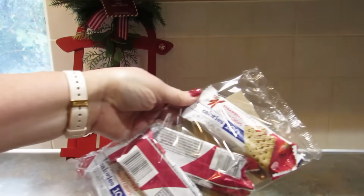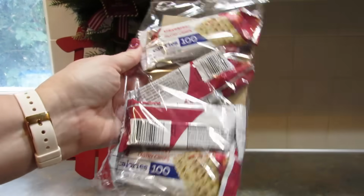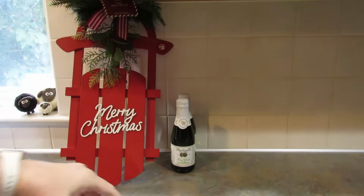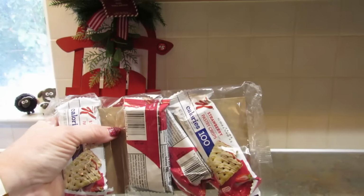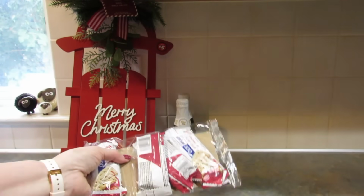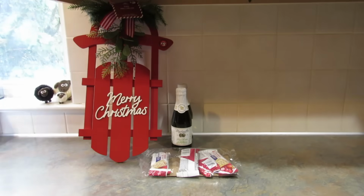Next, I picked up this 4-pack of Special K Strawberry Pastry Crisps. I thought my son might really like these as a snack. He starts a new job this week, so maybe he can take these with him. Longer shifts, you know. I know he'll like them, so I just went ahead and got that.